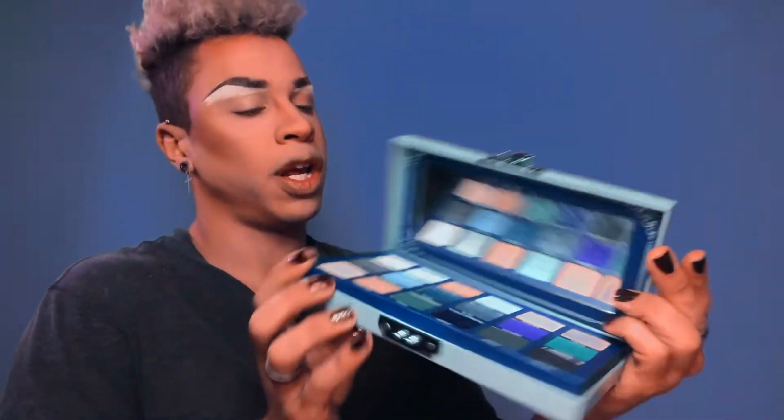Now, before we get started, of course, you always have to lay down your eyeshadow base, because you always have time to prime. Yes, you do. Now, getting into it, here she is, Miss Blue Blood, in all of her glory. Oh, so many different shades, a lot of different staples, the imprints, the layout, so good.